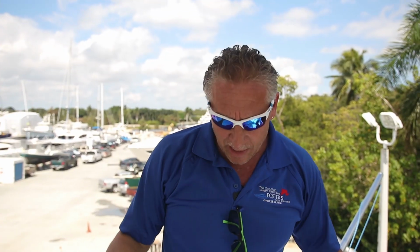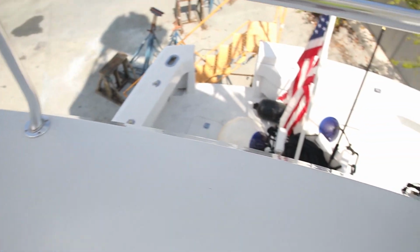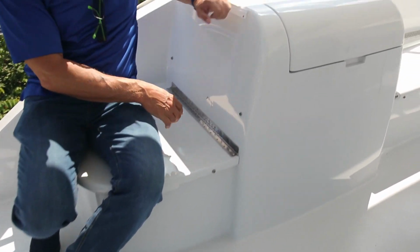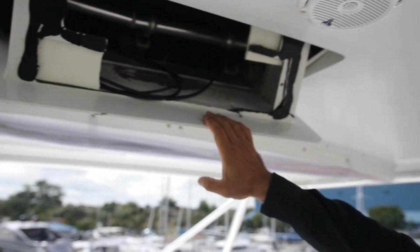Now, let's see what they got waiting for us upstairs. And right up here, there's not a whole lot of damage, but if you can see, there's chips and nicks and scratches, little dings in the fiberglass. And if you notice here, this is all cracked. You see how I'm pushing in this? Something hit that. So if you look over there, that's all cracked. This took a significant blow in the wind.